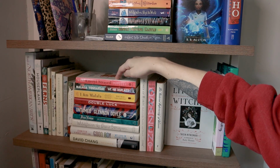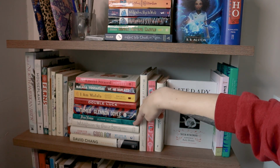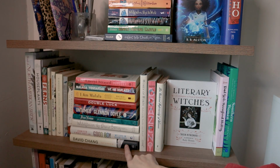Wild by Cheryl Strayed, Malala's We Are Displaced, I Am Malala, Double Luck, Untamed by Glennon Doyle, Fun Home by Alison Bechdel, Wildflower by Drew Barrymore, Jennifer Finney Boylan's Good Boy, and David Chang's Eat a Peach.